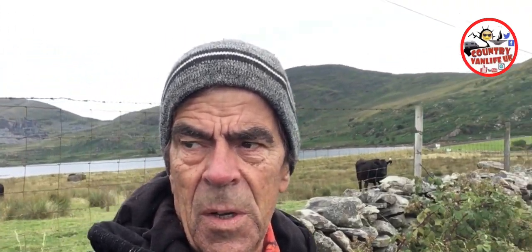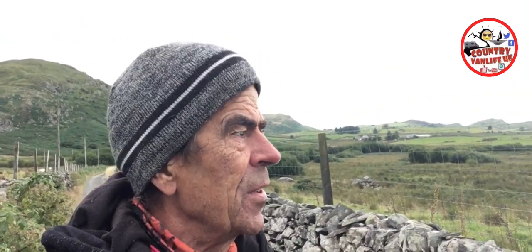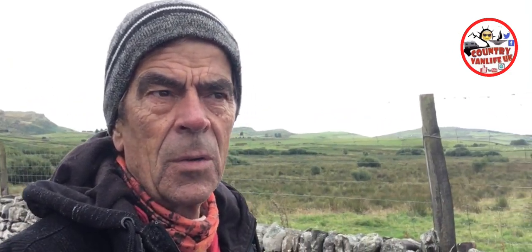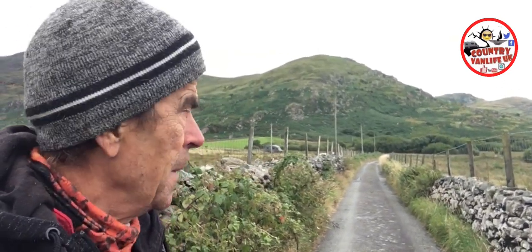But what a beautiful place. What a stunning place. I just like the quietness, the peacefulness, the serenity. It is stunning. I absolutely love spots like this. But the signal's a bit poor, otherwise I'd stay a lot longer down there.